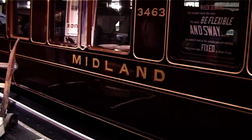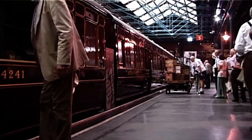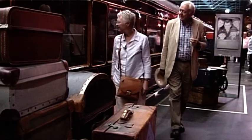The Railway Museum houses many of the locomotives and rolling stock from yesteryear, including luggage platform trucks, and famous coaches such as Pullman are on display here.